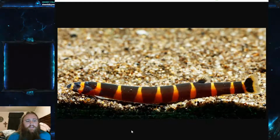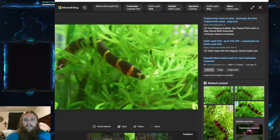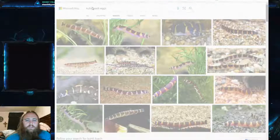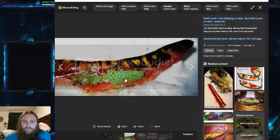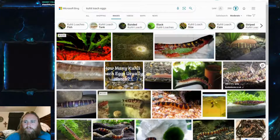The females lay a few hundred greenish eggs among the roots of floating plants. So if you want to spawn these in an aquarium, you really need to have these floating plants. They really like the roots. In fact, let's see if we can find a picture of the eggs. See, look right here. I should have had this up. Granted, this is a Kuhli Loach that has been dead and kind of dissected, but you can see how green these eggs are right there.